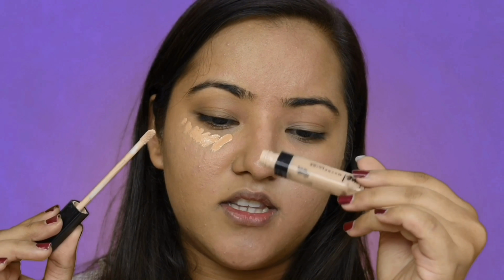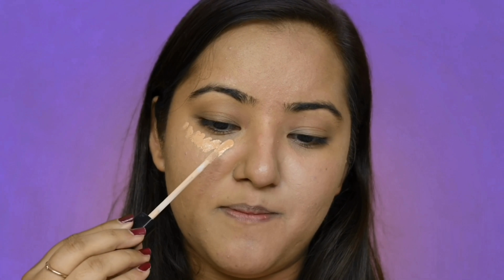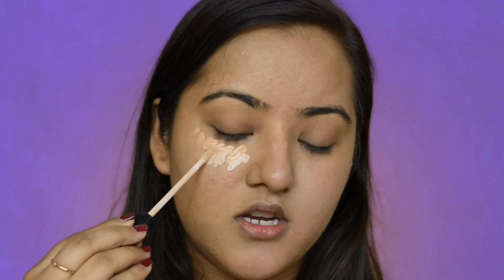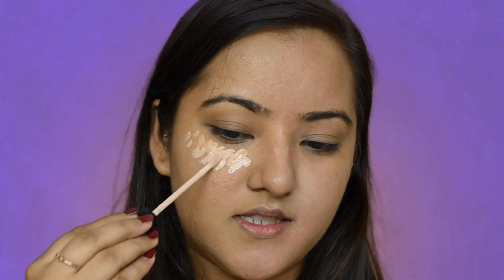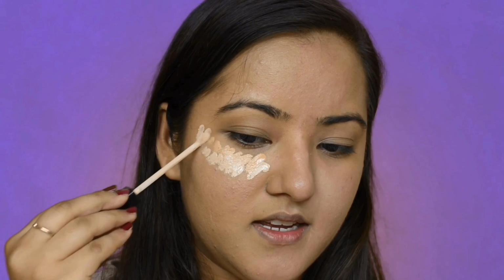The next thing that I want to do is highlight my face. Now, a makeup do is to make sure that the highlighting shade is only 2 shades lighter than your skin tone, and this concealer is a little bit too light for me, so I'm going to mix that in with my natural skin tone concealer, just so this is the perfect highlighting shade for me.